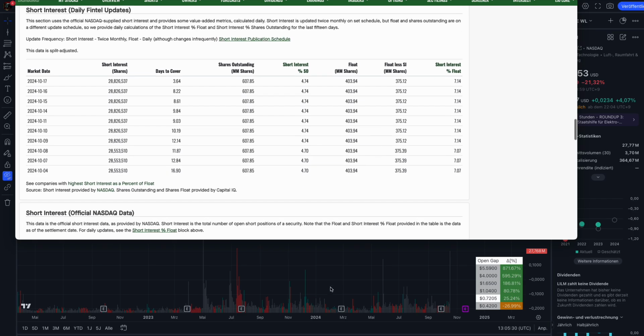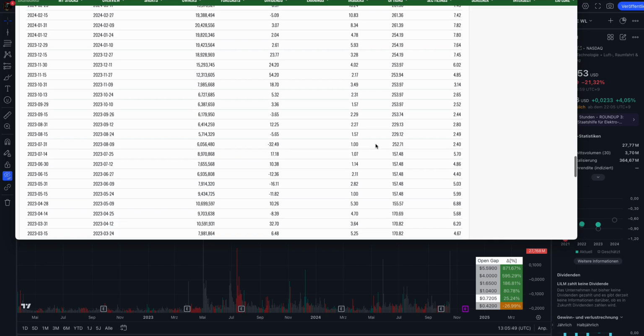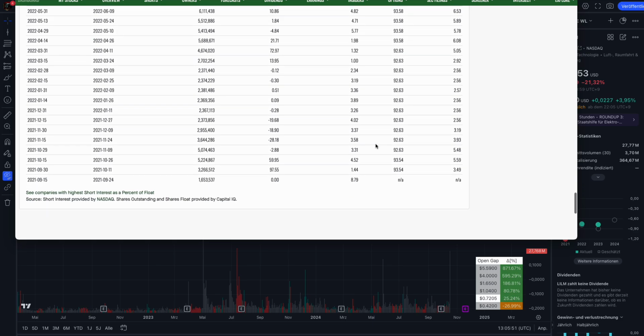And what I said just before, when we have this increase of the volume here, you can see the actual float is 400 million shares. That's not a low float anymore, but also not super high. So it is possible to drive the price up, but you need a lot of volume to create here 100 or 200% price moves. And we can see that the float here is massively increasing.